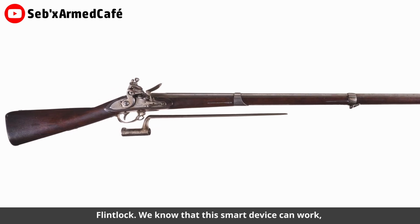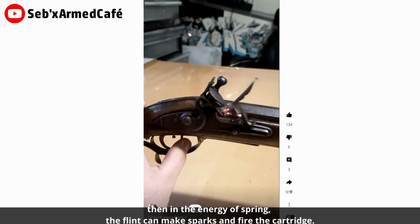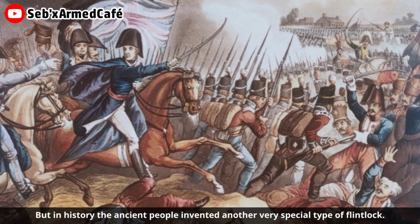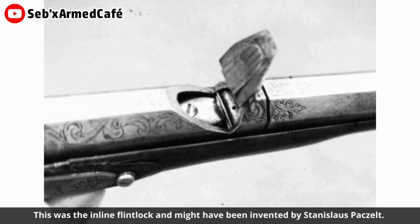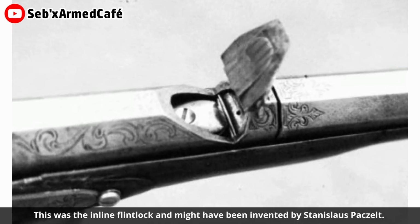Flintlock. We know how this device works: the cock can turn and hit the frizzen. Then, with the energy of the spring, the flint can make sparks and fire the cartridge. But in history, people invented another very special type of flintlock. This was the inline flintlock, and might have been invented by Stanislaus Passout.